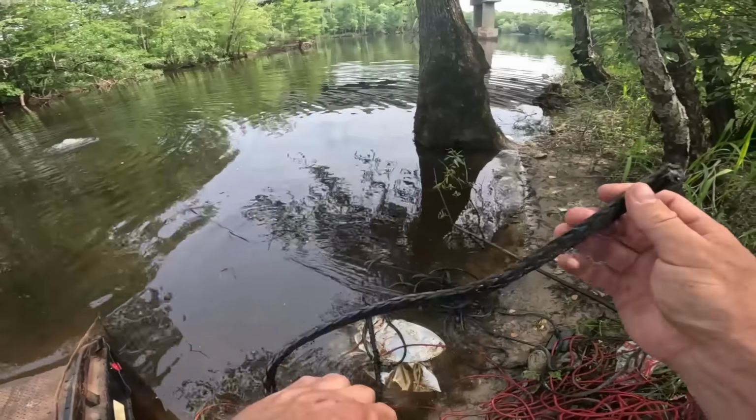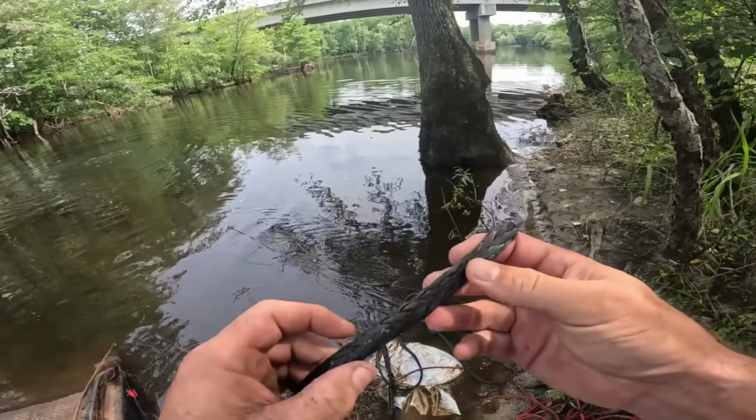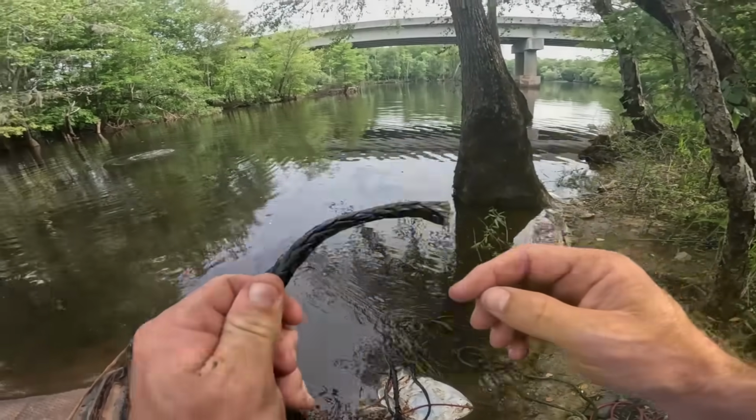As you can see, we didn't have enough extensions for the cable to reach the truck. We didn't have any rope with us, so we took Adam's winch and we couldn't get the pieces off of it, so we just cut his winch line off. That's what we're going to use to pull this truck in.